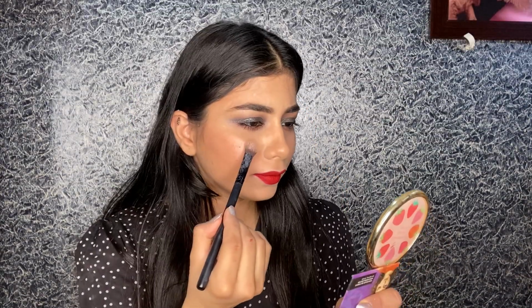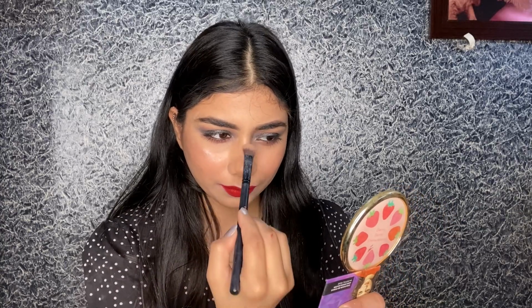Then moving on to my most favorite part, which is highlighting, and taking the Contour Diffuse Mini Highlighter in the shade 04 Royal Rose and applying it on the high points of my face just like this.